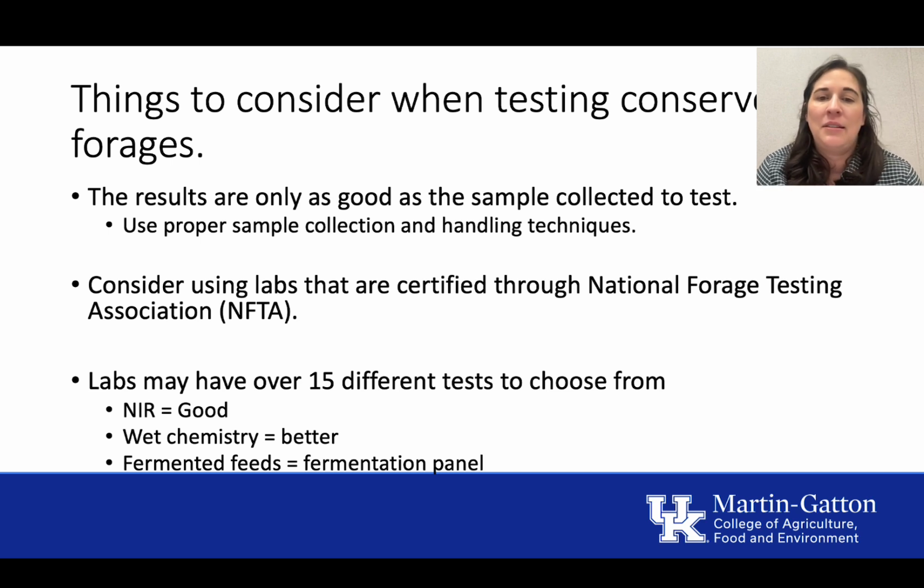And understand that these labs may have upwards of 15 different tests to choose from. I know in Kentucky, a lot of our county agents assist with hay testing programs. And so I tell producers to work with your county agent, and certainly those of you joining us from Tennessee, I know you all have a great network of agents as well. So I encourage you to work with them in helping determine what test it is that you need to submit. But in general, those tests come in two main categories. They're either going to be what we call an NIR, or near infrared spectroscopy, or wet chemistry.